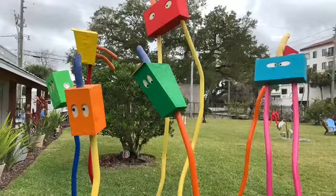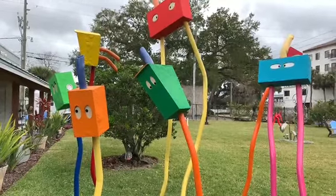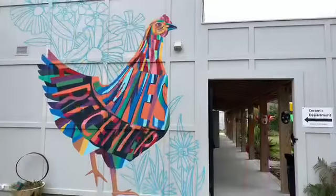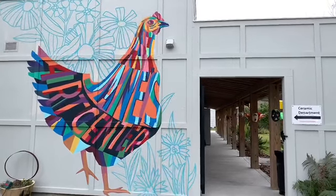Here I am at Jane's Art Center. It's a gallery and they have pottery classes. These little guys are staring at me. There's the name of the place. I don't know if you can see. It says Jane's Art Center.